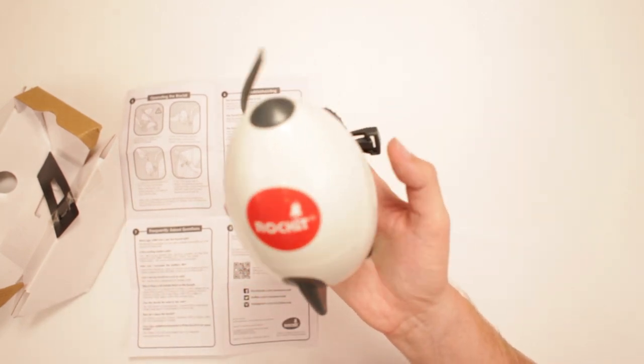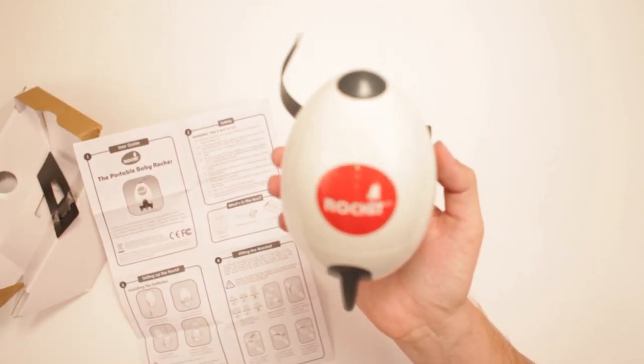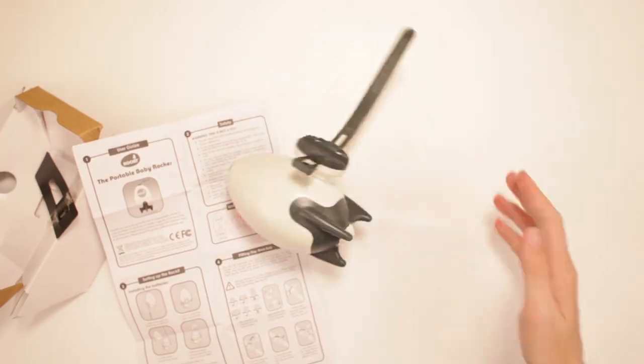So there you have it. This thing feels super funny. All right, there you have it. The portable baby rocker by Rockit. It's rocking. Whew, that was epic.